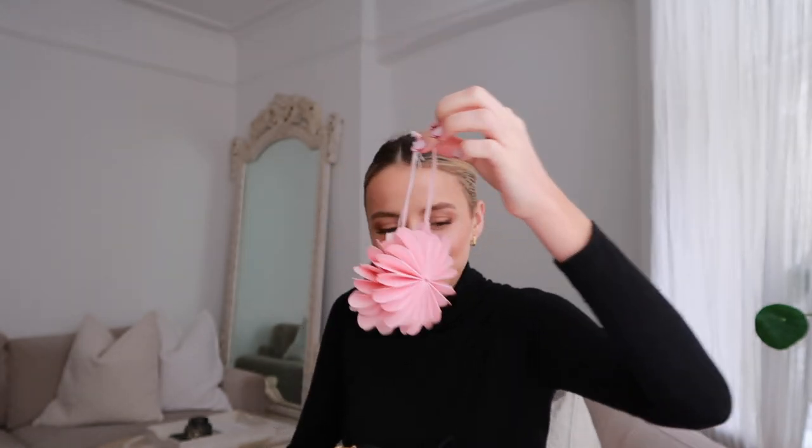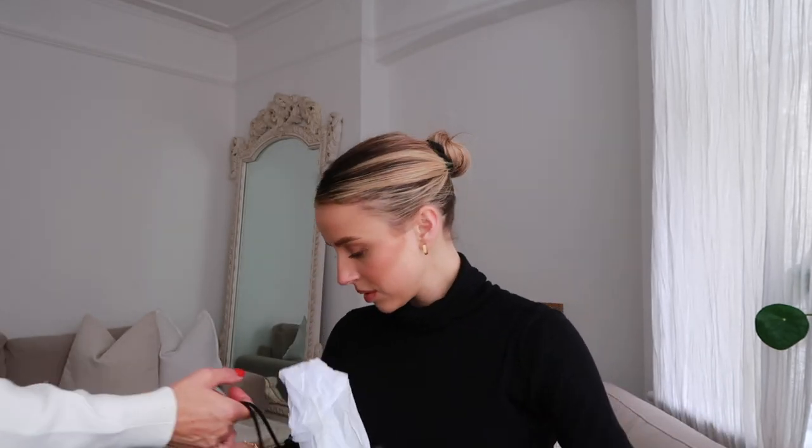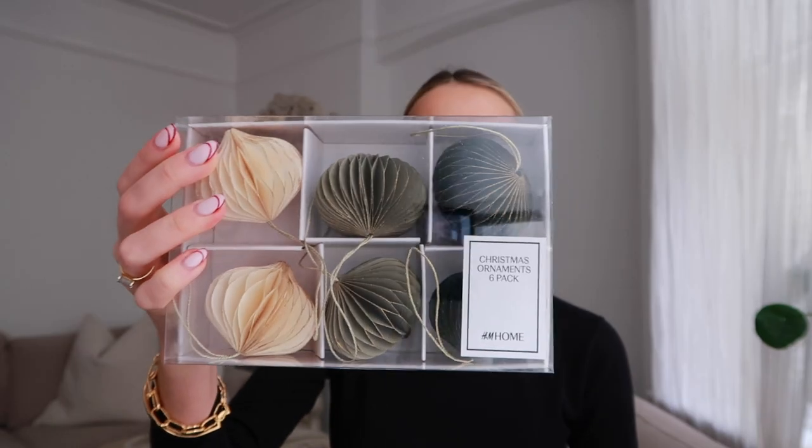Got these ones from Arquette. This paper origami style is very in at the moment. They're just so sweet and quite traditional in a way. And then what else did you get? You got the green candles, what candles did you get? The green olive. So Mum's gone for a green theme, I've gone for the red theme. And then this is the green collection, which is really lovely. And then you went for a green Christmas tree.